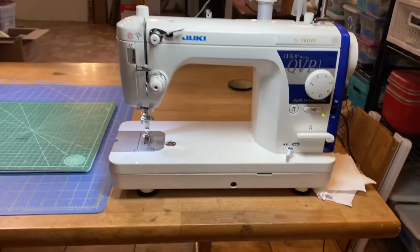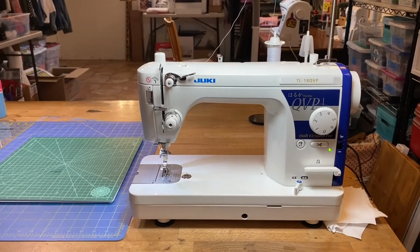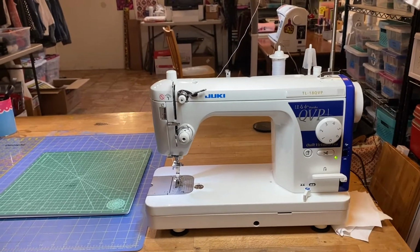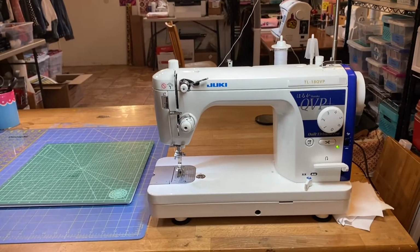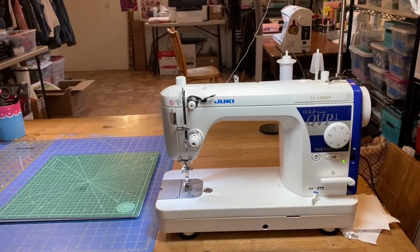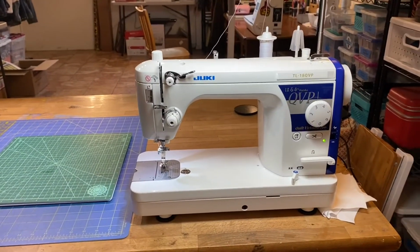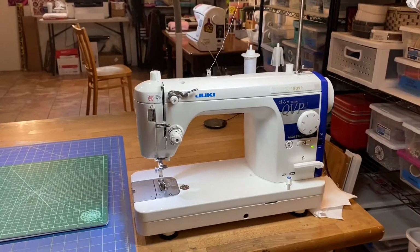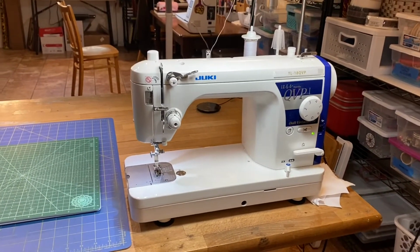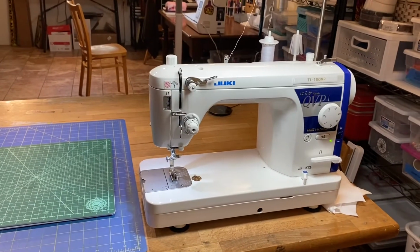So yeah, I love this sewing machine. I would recommend it to people. Again, if you're a quilter, an experienced sewer, you want to step up from just a real basic learner machine. This is an incredible machine, an incredible workhorse. But again, it only does one function, straight stitch, lock stitch only. And so that's why I have two active machines out.